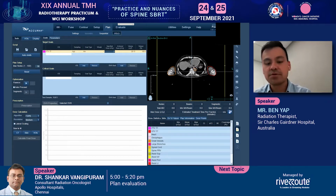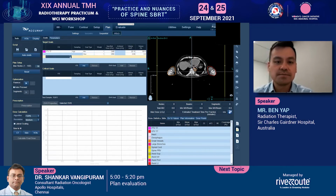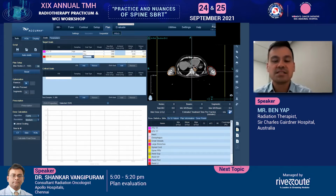So going back into goals, we're going to start with PTV7. As discussed before in our slide, this is in centigray, so it's going to be 24 gray. I'm going to add a max dose goal. I don't want to go above 29 gray. So approximately 1.2 or 120% is our max, and that usually is 28.8, but I'm just putting 29. Same, GTV7, I want a minimum, and usually I like to give my GTVs a nice minimum 3,000. I know this conflicts and contradicts, but it'll be fine.